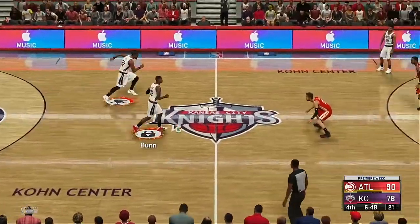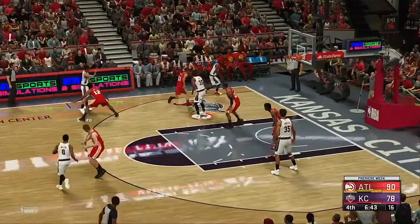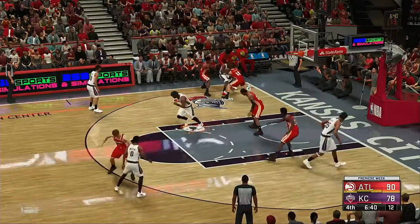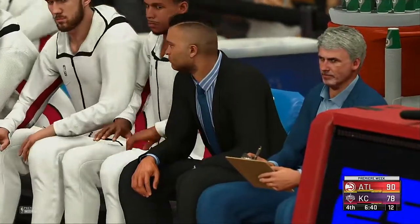And so Kansas City now, down by 12. Pass to Okoro. Back to Dunn. And Hunter over to help. And wrestling for it there, but no one has possession. We'll have a jump ball.